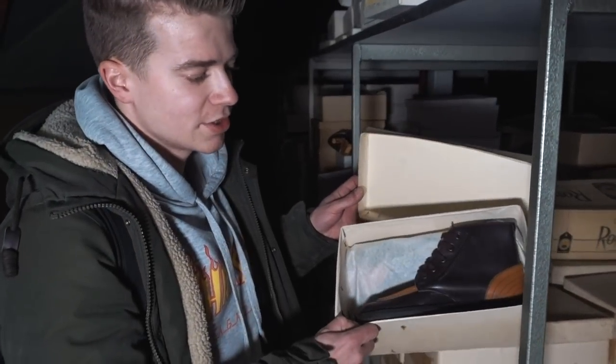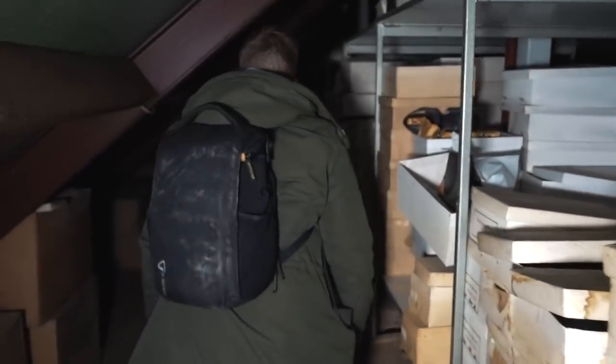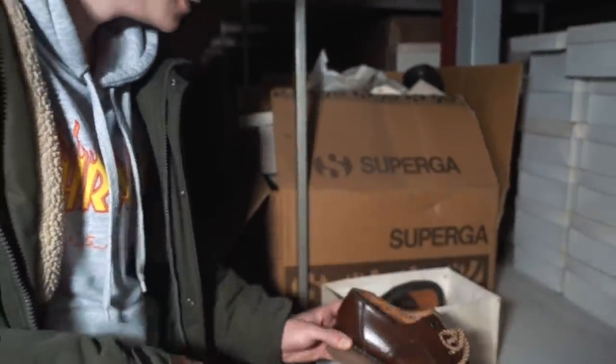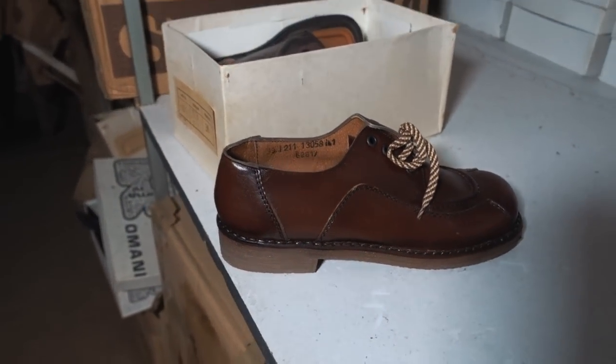How are all these products just catching dust there, left unlocked? I mean, there's probably 1,000, maybe even 2,000 boxes of them, all still filled. Old man shoes. Then eventually we finally come to an end. It stops here. And imagine, on the other side it is also completely filled with all these boxes.